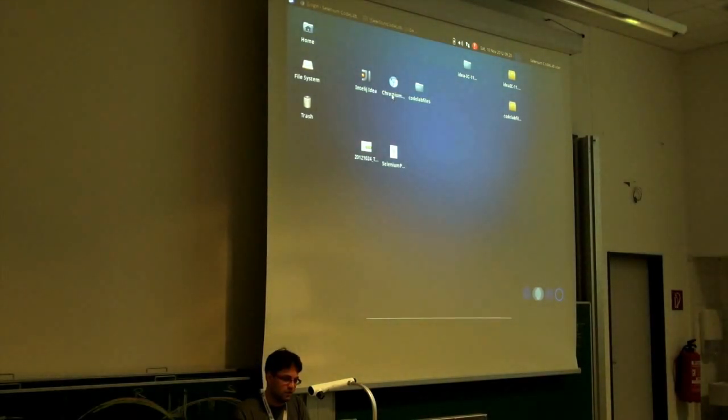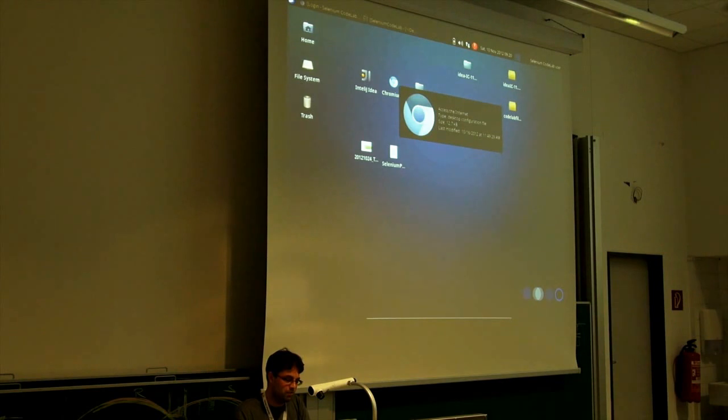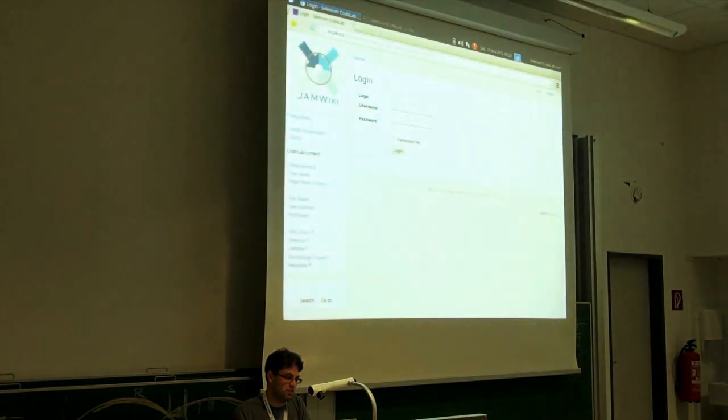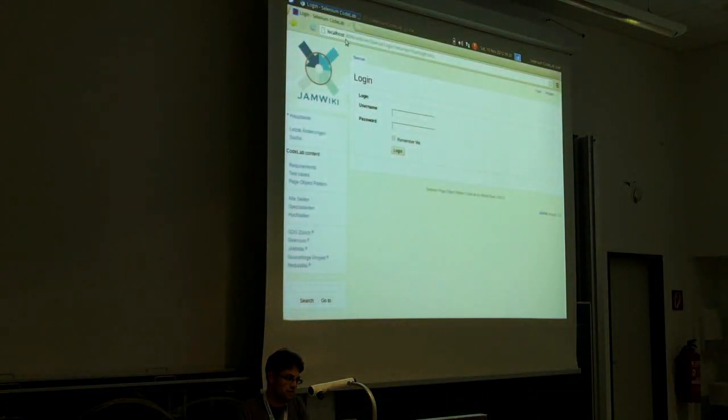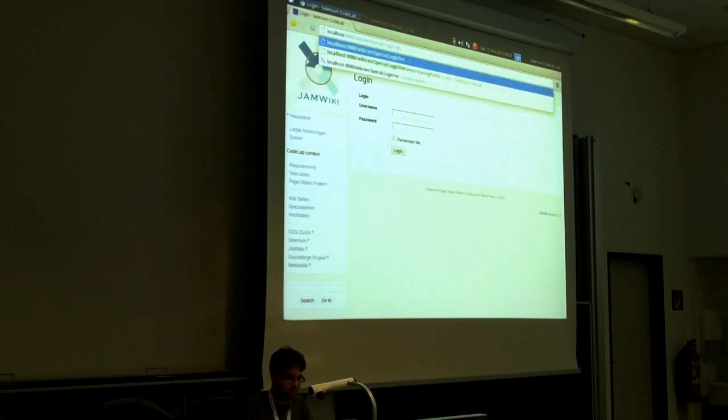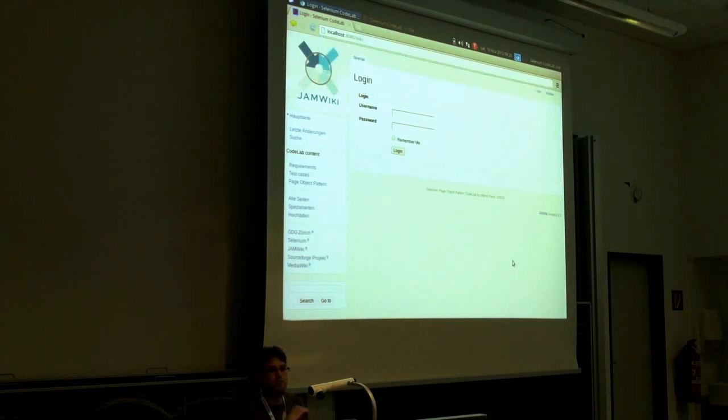So after this, you can start Chromium. It's also on the desktop. And go to the URL localhost/wiki. Could all start this? Someone couldn't get on that start page?